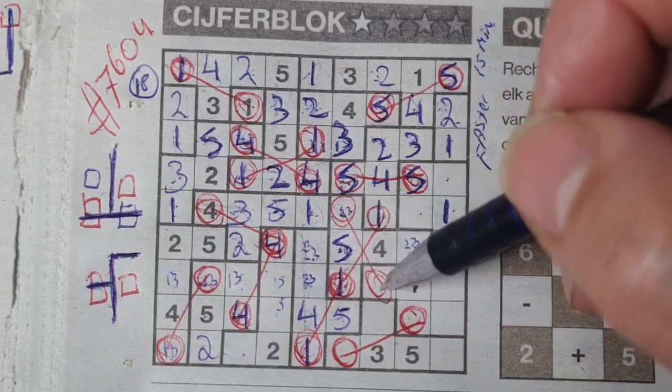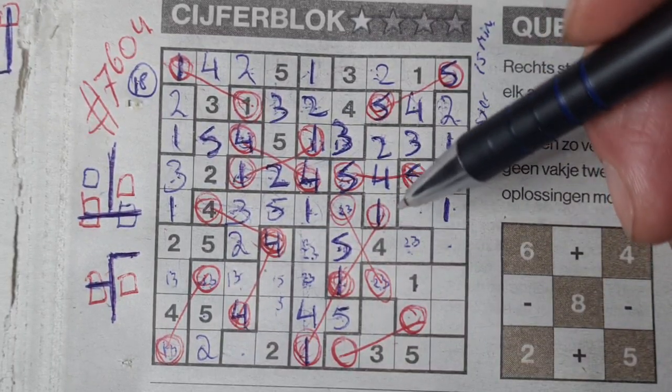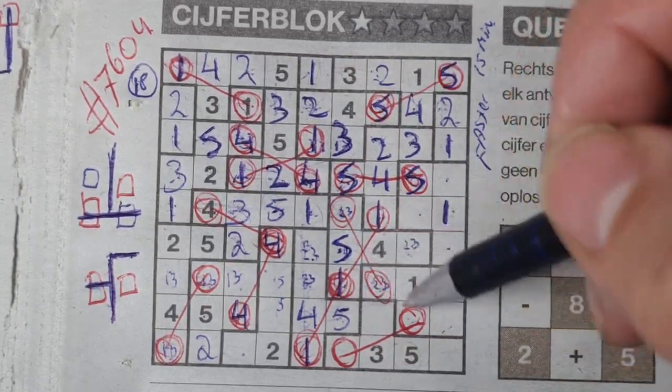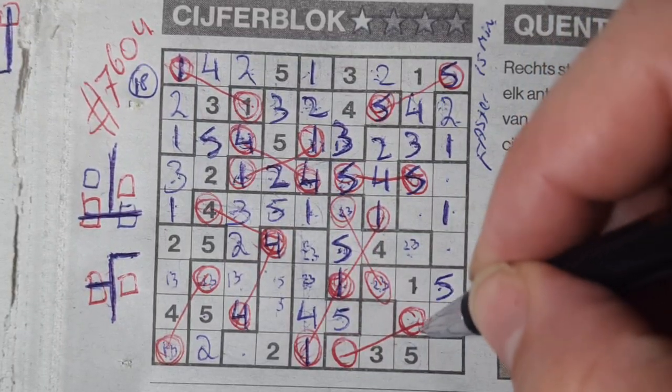Then this box is connected with that box. Should be so 2 or a 3. Well, these two boxes can be 5. So 1 box left for the 5 in this area. Should be there. So 2 numbers left for numbers 4.